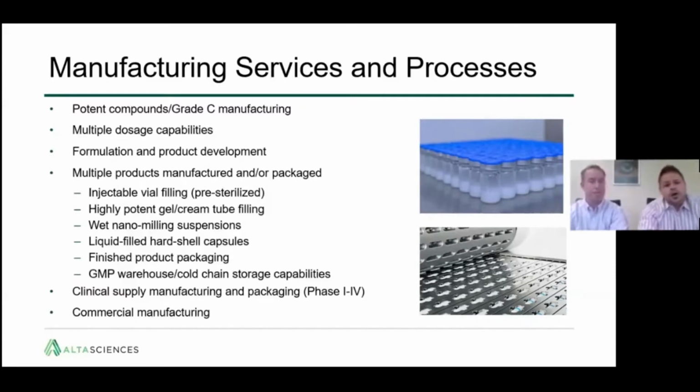Exactly. Yeah. We've done many projects with the gel cream. I think we've gone into tubes, jars, aluminum tubes, you name it, I think we can do it. And then our wet nano milling has been something that's been growing over the past few years. And that's actually one of the first products that went in there, a nano milling suspension. And that also lends itself to high potency.